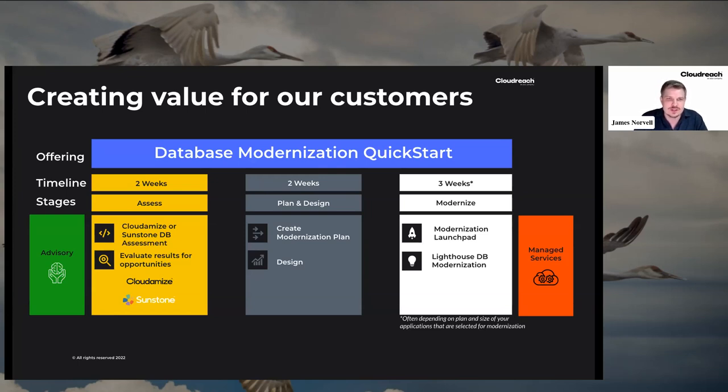One of the ways that we sometimes get started is this idea of database modernization quick start. And this is for companies that either already have databases on AWS accounts or they're in the process of migrating to AWS and they want to get started fast. In our assess phase, we leverage proprietary software like CloudMize and Sunstone to accelerate identifying the low-hanging fruit that makes sense to modernize. Our software can quickly assess the database landscape and then uses automation and deep database metric insights to quickly get through this process and find the right things.